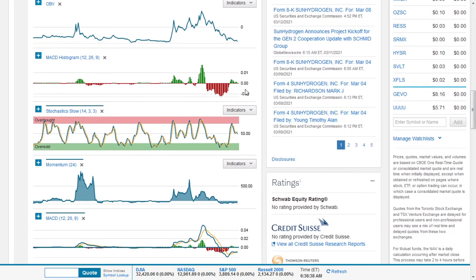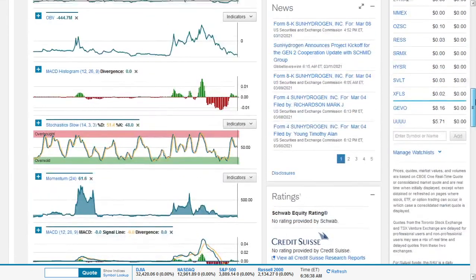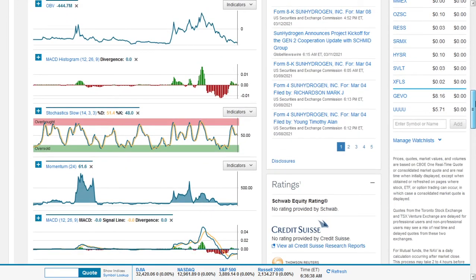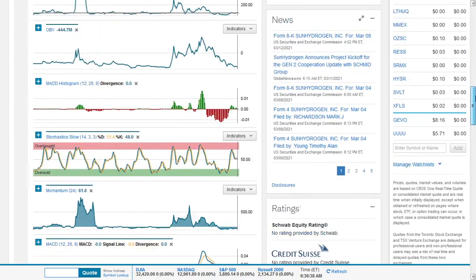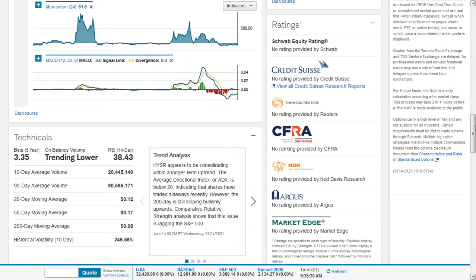But also, I think the MACD histogram is probably slightly above zero or not. The unbalanced volume indicator is waning, not as strong as it was, but not oversold. MACD is probably just moving sideways based on this daily chart, indicating that maybe it has been consolidating as well. It appears to be consolidating, no doubt, within a longer term uptrend. The average directional index is below 20, the level indicating that shares have consolidated or traded sideways recently. However, its 200-day moving average is still sloping bullishly upwards. It's also lagging the S&P 500.